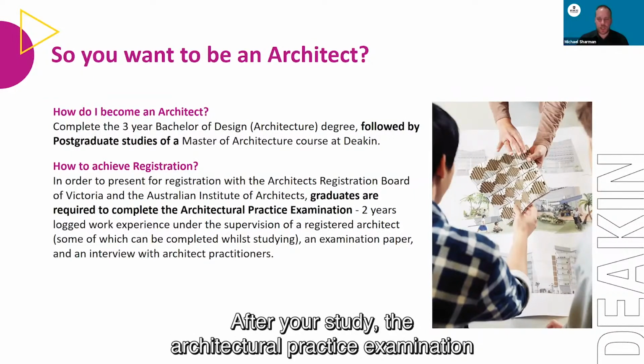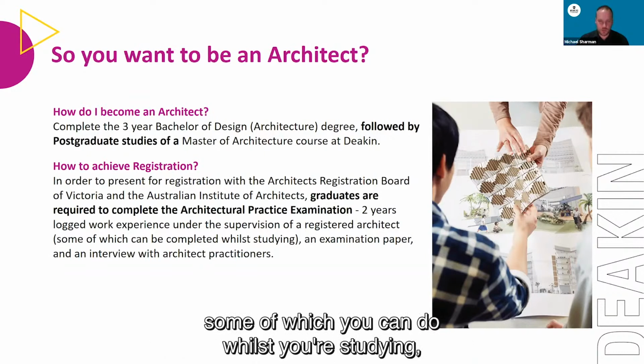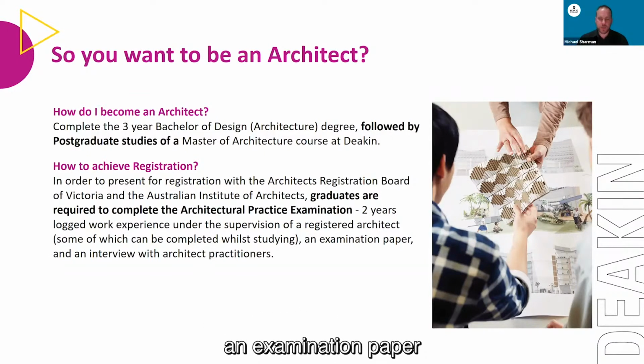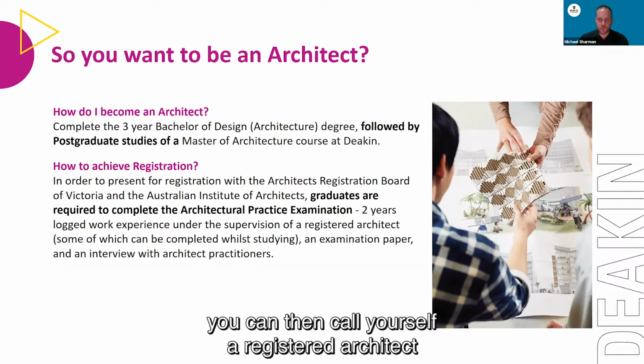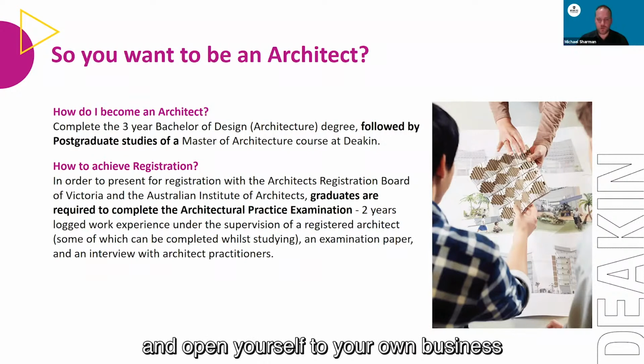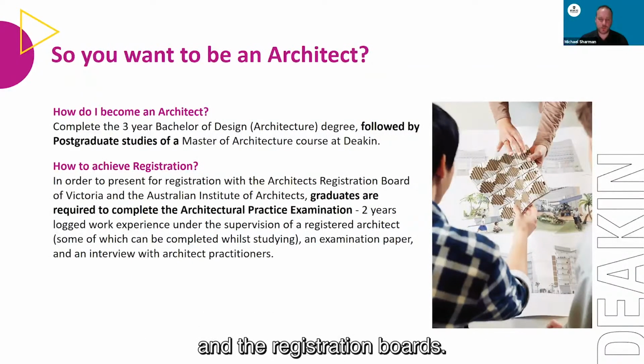After your study, the Architectural Practice Examination, or APE, registration process includes 2 years of logged work experience, some of which you can do whilst you're studying, an examination paper, and an interview with a panel of architects. After all that, you can then call yourself a registered architect and open yourself to your own business and level of work under the backing of the profession and the registration boards.